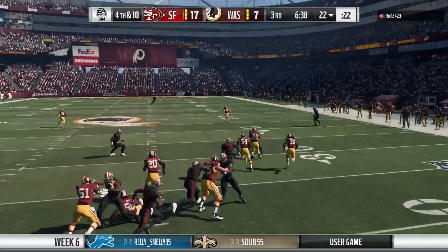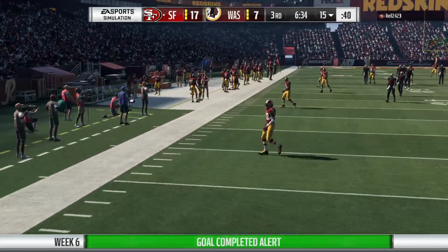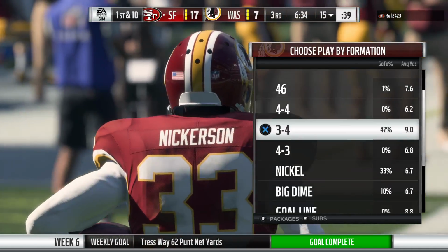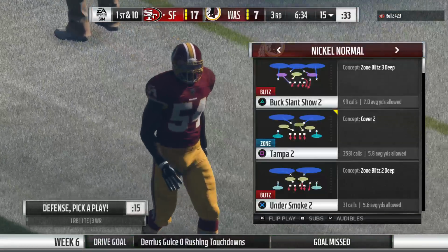He steps into this one, and this is a rocket. And they'll get to this and touch it. Looks like, yeah, right at the 15-yard line here. Here's a look at the 49ers offense as they make their way out for their first possession of the second half. They have the lead here.